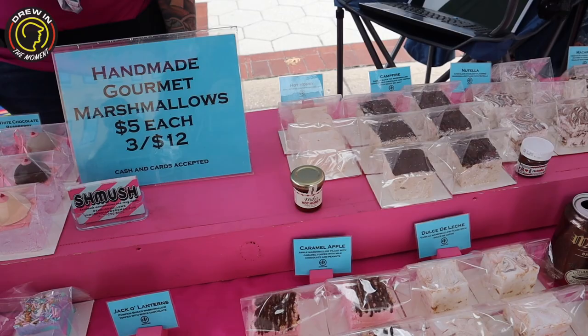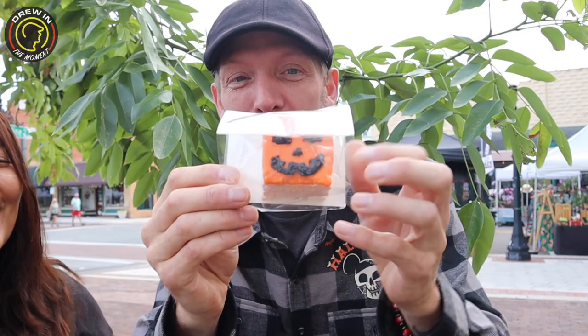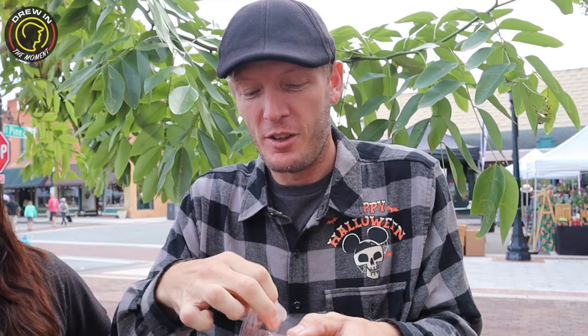All right, so we got the pumpkin marshmallow. I almost went with the candy corn, but I was like, you know what? You were so close. Let's just do the pumpkin. I'm telling you, these things are beautiful, man. Like, they just visually, she does a wonderful job.